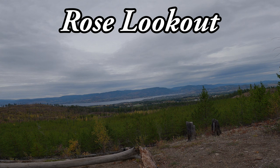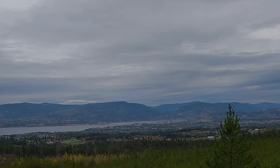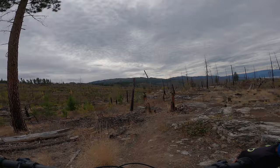Okay, here we are at the Rose Lookout now, partway up on the climb trail. Better view of the city, downtown area over there, and the bridge across the lake right there, and West Kelowna off in the far side of the lake. Nice little technical climb there, punchy section. There we go.